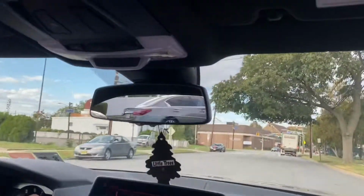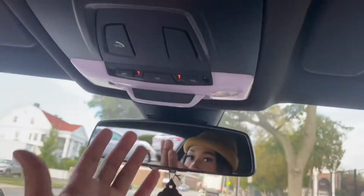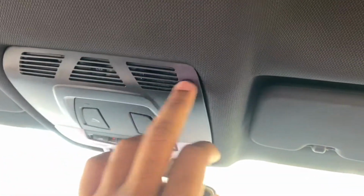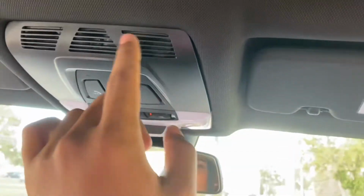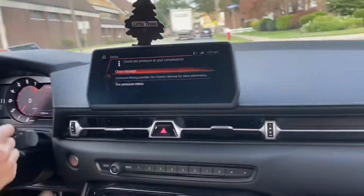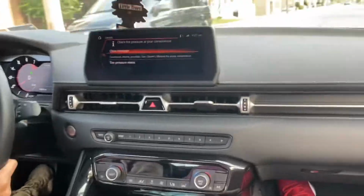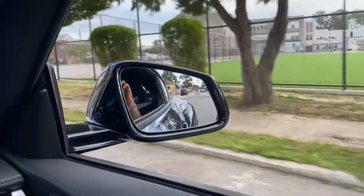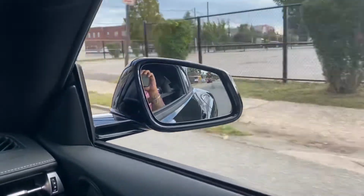Another thing I forgot to mention, guys: yes, it has the SOS right here for emergencies. And there are actually speakers right here. These are not speakers, I mean mics, for you to talk when you're on the phone, because this car has CarPlay, which is pretty cool. You hit this. You guys hear that? Oh my God.